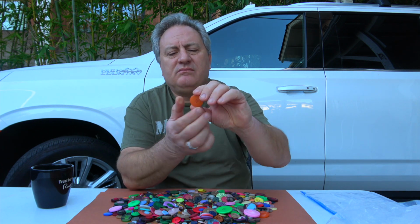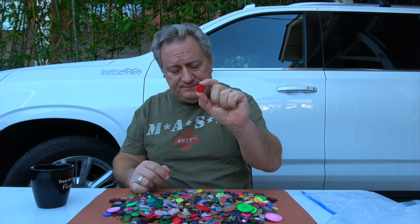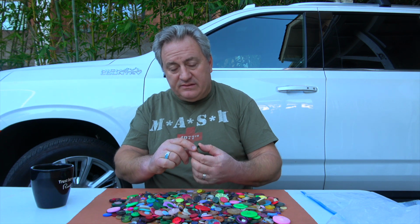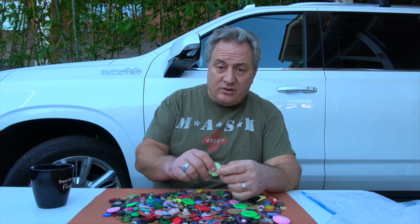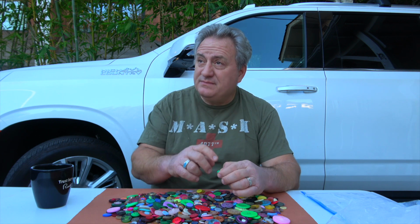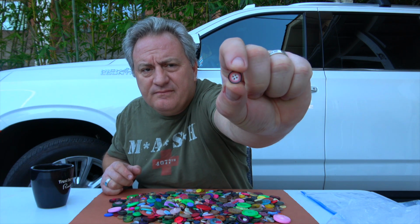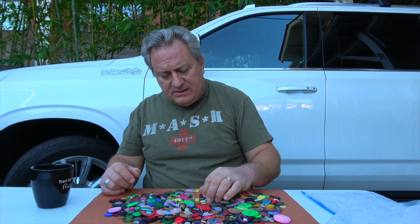Then this is a big button. Have a red button right here. Red button. This is like an Irish looking button. A lot of green in here. You go to Ireland, you're going to need green buttons. Blend into the background where the grass grows. So this is another good looking button. Good looking button. So yeah.